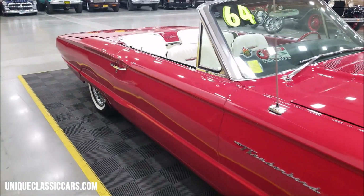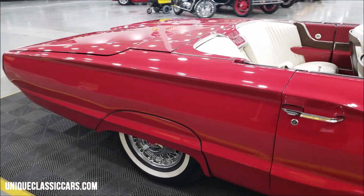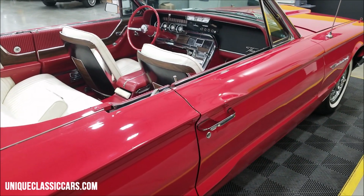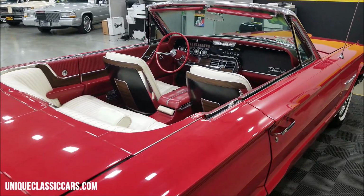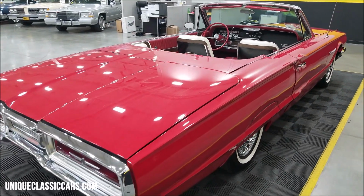Equipment-wise, also nicely equipped. Power steering, power brakes also underneath the hood of this car, as well as air conditioning. AC needs a little TLC. It seems that all the components are there, but we have not had it blow cold, FYI. Also, power top. Power top is in working order. We're going to go through that here in a little bit. I'm going to run it up so you can see it actually function.